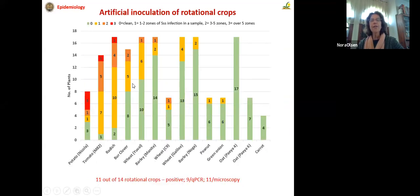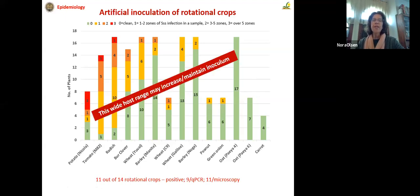And also with artificial inoculation of rotational crops, we managed to get 11 out of 14 rotational crops positive to Spongospora. Of course, potato and tomato, which is also a host for Spongospora, although it's not rotated in Israel with potato. Radish, you see very high infection. And it's interesting because we managed to inoculate barley, but we couldn't find it in the naturally infected one. Maybe the size of the sample was too small. This wide host range may increase or at least maintain the inoculum in the soil.